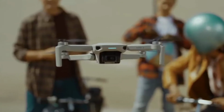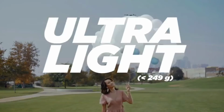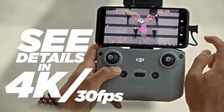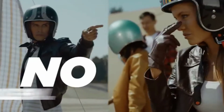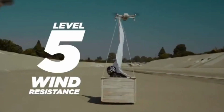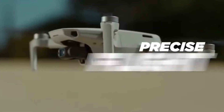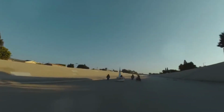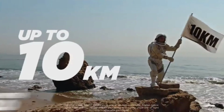At less than 249 grams, it weighs about as much as an apple and fits in the palm of your hand. A 12 megapixel camera in the sky delivers content guaranteed to impress, along with 4K video. Mini 2 supports up to 10 km of HD video transmission and has excellent anti-interference capabilities.